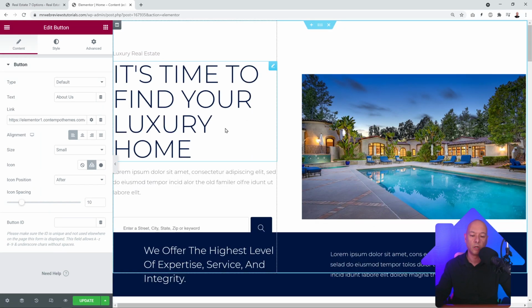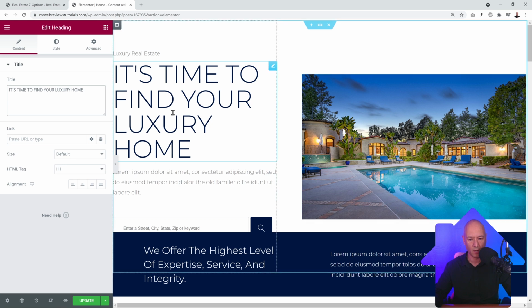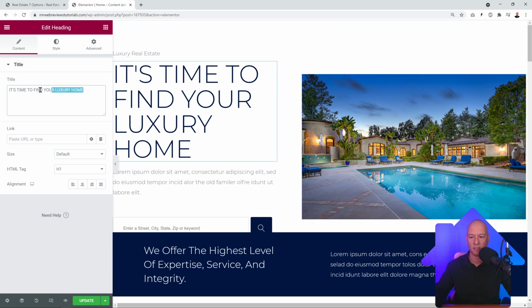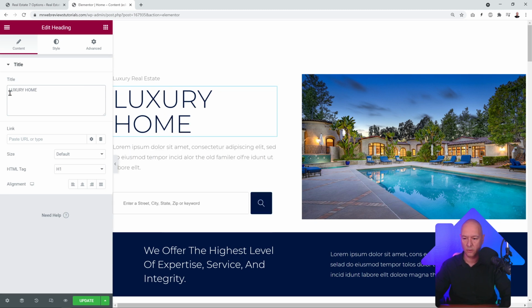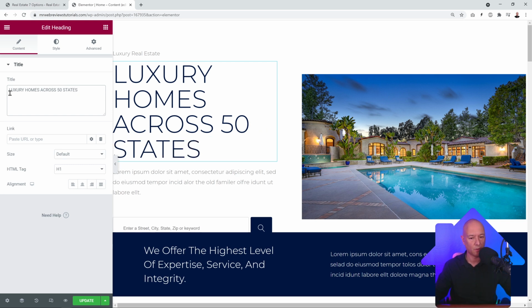Now, how do you change the content? How can you tweak things around and make it your own? Very simply, just hover on top of any section. So let's say you wanted to change this headline on your main page, click on this. And as you can see, this is the content of our text here. This is our text that's being displayed. So if you wanted to change this for something else, all you have to do is type your own headline. Okay, so let's change the headline. Maybe we can put luxury homes across 50 states, something like this.